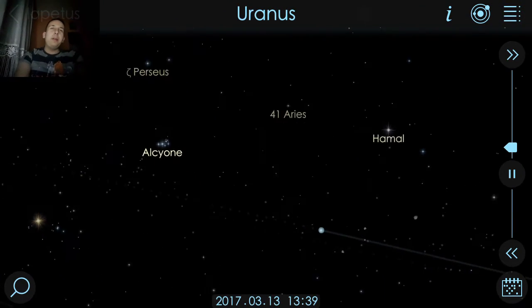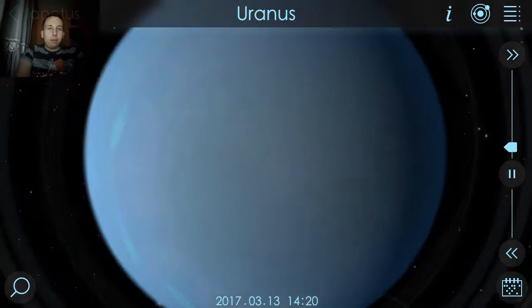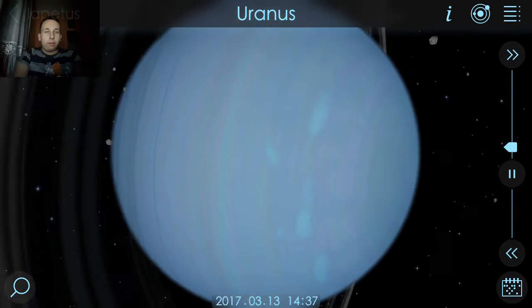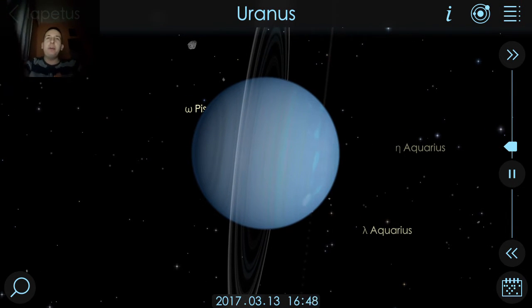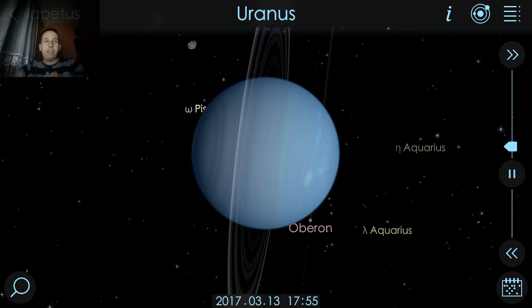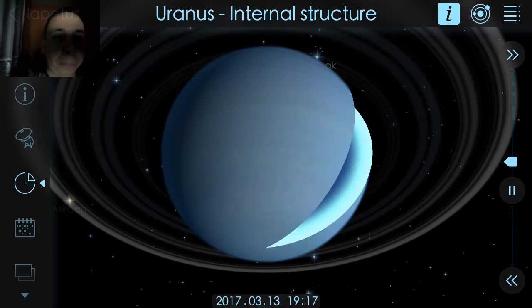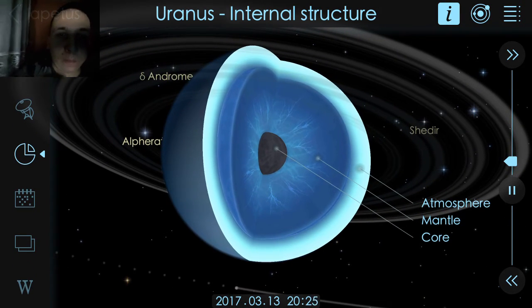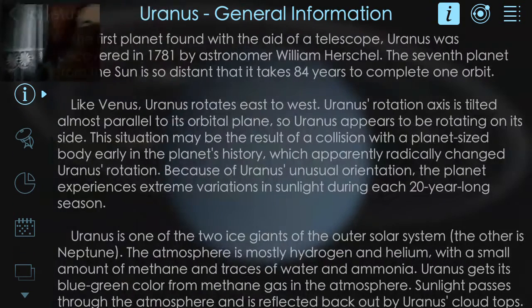Now let's go to Uranus. So this planet is cool too. Look, there are clouds. But it's 90 times further away from the sun than Earth. So I guess it should be cold. There are also photos and that.